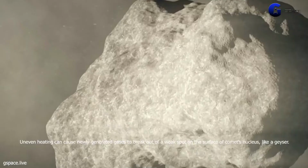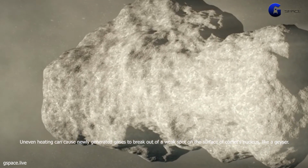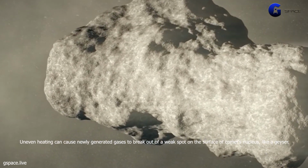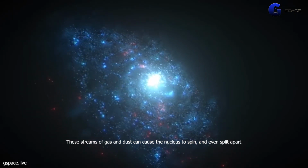Jets. Uneven heating can cause newly generated gases to break out of a weak spot on the surface of comet's nucleus, like a geyser. These streams of gas and dust can cause the nucleus to spin, and even split apart.